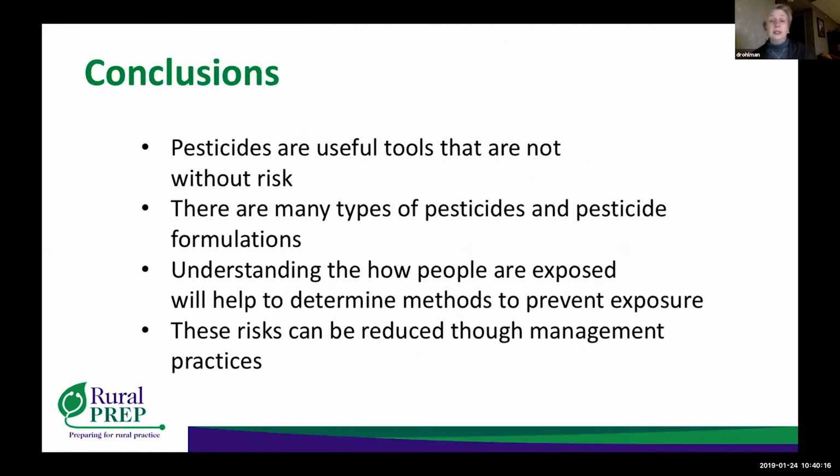So in conclusion, pesticides are useful tools. They're not going away, but they can be very harmful to people. So we want to think about how we can protect people. There are many different types of pesticides and formulations. There are over 20,000 registered with the EPA. So understanding how people are exposed is going to be helpful in thinking how to prevent exposure and reducing risks from pesticide use.